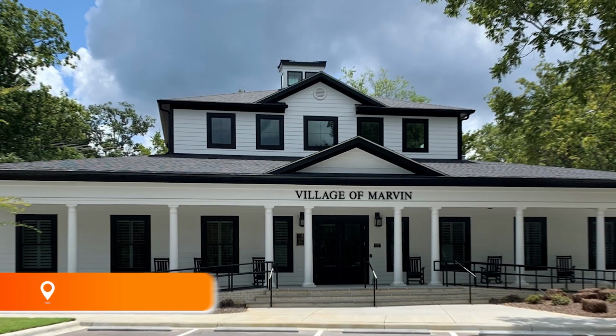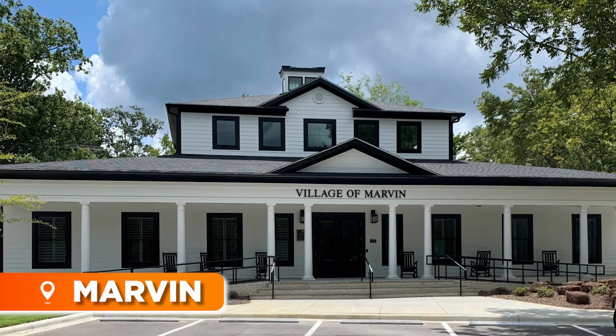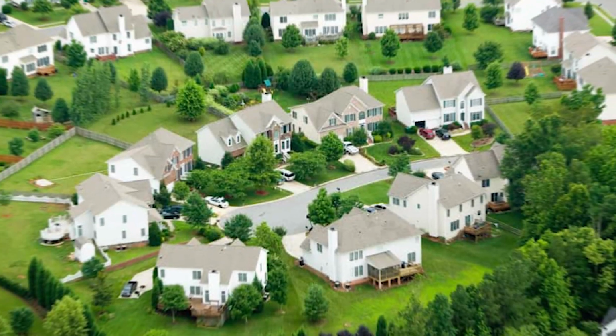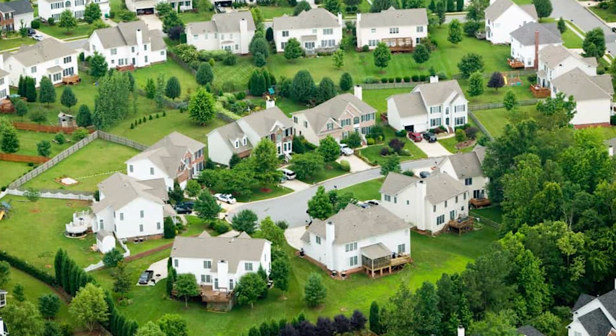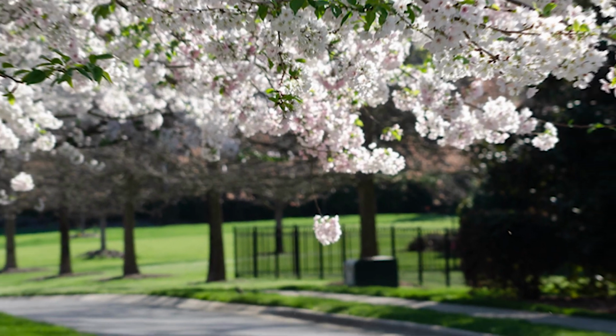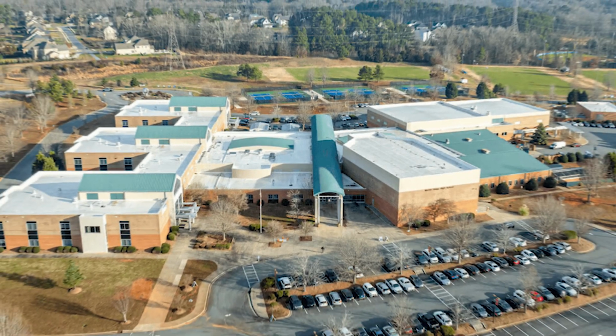Now, let's go right down the street and talk about Marvin, arguably the most polished suburb in the entire region of Union County. Marvin is what happens when wealth meets restraint. It's not about flaunting, it's about finishing. The finishes on the homes, the landscaping, the streets that feel like they were designed with intention, not just efficiency.